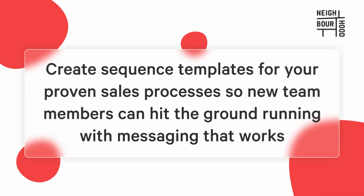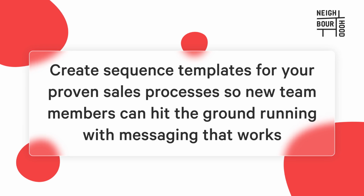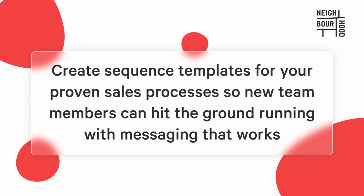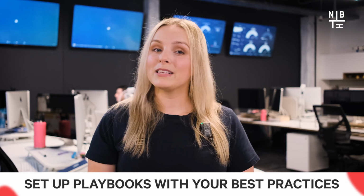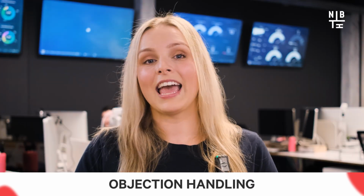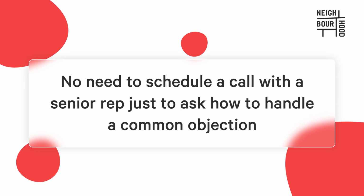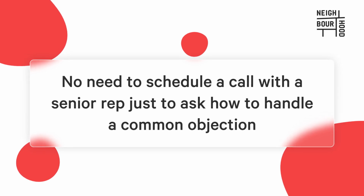Bringing new salespeople into a remote team used to be a nightmare. But with HubSpot, it's surprisingly painless. Create sequence templates for your proven sales processes so new team members can hit the ground running with messaging that works. You can set up playbooks with your best practices, objection handling, and competitive intelligence. This gives new hires a reference library they can access anytime, so there's no need to schedule a call with a senior rep just to ask how to handle a common objection.